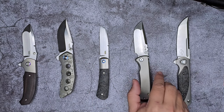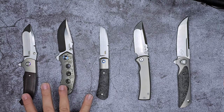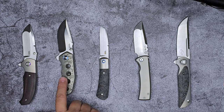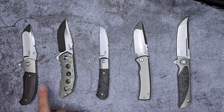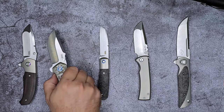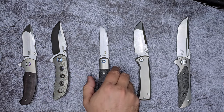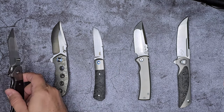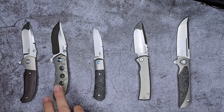I would highly recommend any of these knives out of the Peña knives. The Rhino, I think, is probably my favorite. It's close, but I have a bone to pick with Peña and his lock bar axis on a lot of his knives. The Rhino doesn't suffer from that. I like this one a lot.